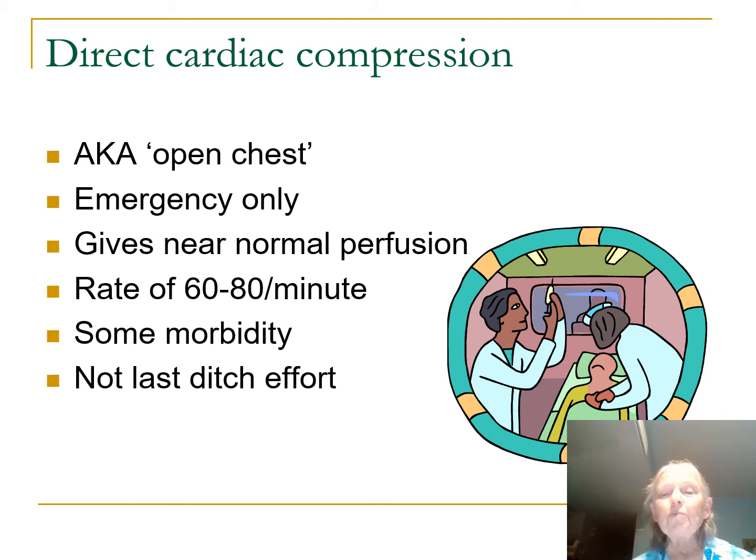Because you're actually compressing the heart at this particular point in time, you're getting near normal perfusion. There is the rate of 60 to 80 compressions per minute. And then the problem is, because you are compressing the heart, there's going to be some morbidity and possibly some mortality as a result of it.